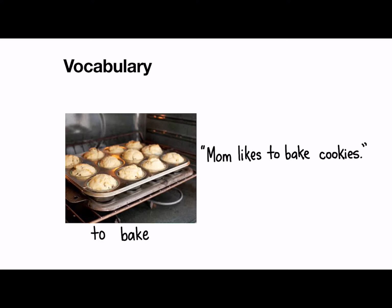To bake. Repeat. To bake. You know, when you make cookies, you need to bake your cookies. Like your mom. You know, when your mom prepares good food, sometimes she bakes chicken, she can bake a cake, or she can bake some cookies for you. Let's read the sentence. Mom likes to bake cookies. Delicious.